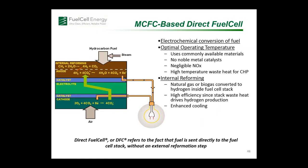So it's considered a high temperature fuel cell. It runs at about 1,000 degrees Fahrenheit. And one of the things you have to do with fuel cells if you want to run them on natural gas or biogas is you have to convert that hydrocarbon fuel to hydrogen, because that's what the fuel cell wants to consume. For lower temperature fuel cells, that's done with a separate reforming system. And in some cases, like vehicular fuel cells, that's done completely off board and you're running on pure hydrogen.